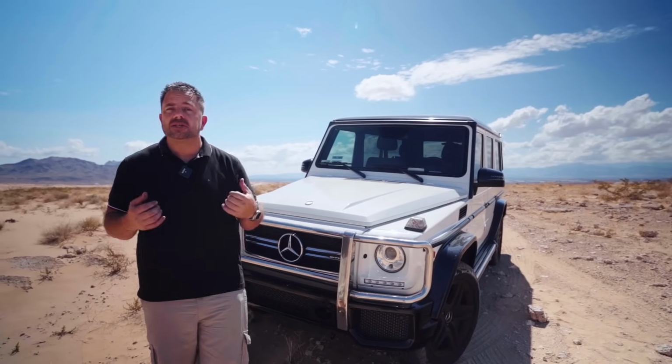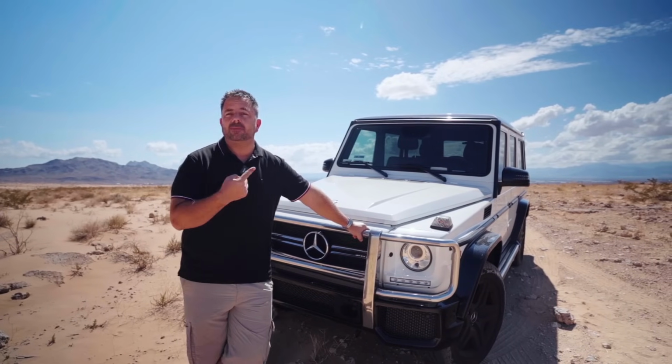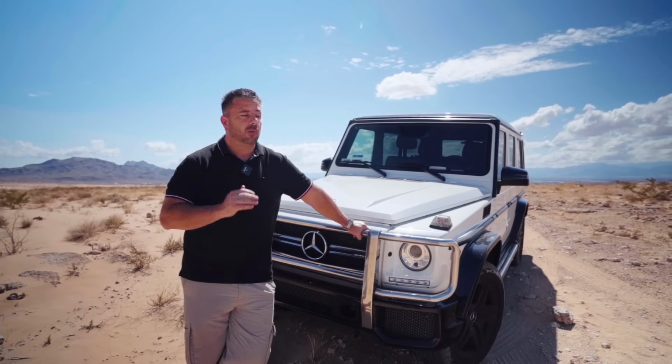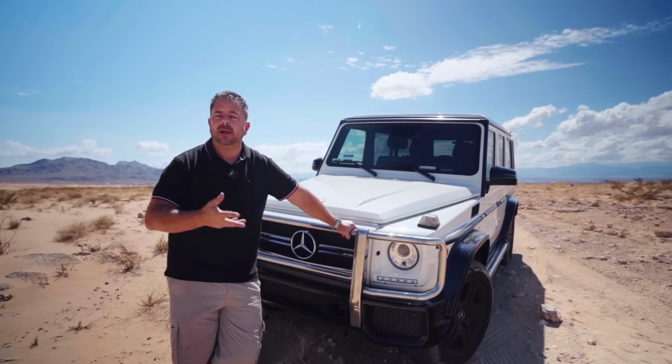Now, I'm not rich, I don't have a sugar mama, and I haven't hit the lotto, so what am I going to do? I'm going to turn my 2017 Mercedes-Benz G63 into a G6x6. We're going to go ahead and cut off the rear end, add a third axle, and build it from scratch, because I want to do something that's different on this channel, a fun build.